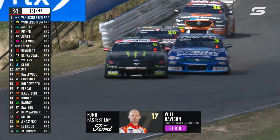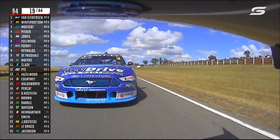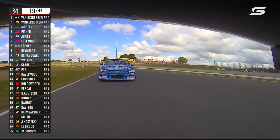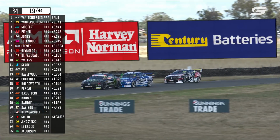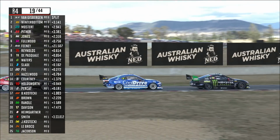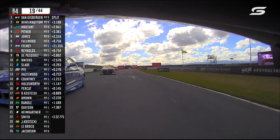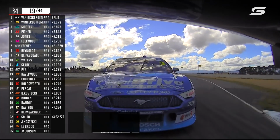Good battle here with Slade versus Waters. In behind is Scott Pye. Now, Will Davison's done the fastest lap of the race now at a 51.8. And as I said before, he's still tangled up with that traffic out there. So there's a bit of a decent battle unfolding here, because Waters is not skipping away from Slade. He's having to cover him a little bit on the run into turn 6 there. In fact, he's slowing Slade down. Slade's got better pace than Cam at the moment.